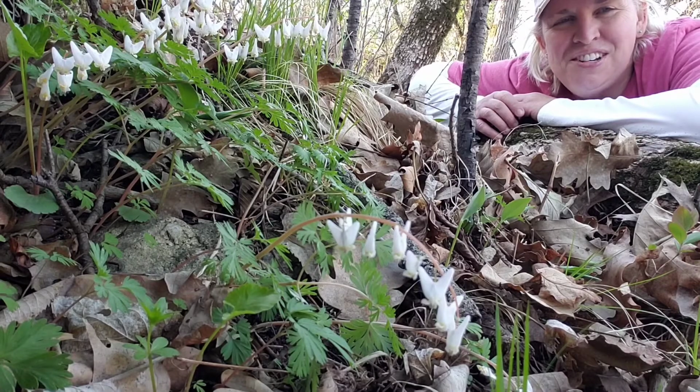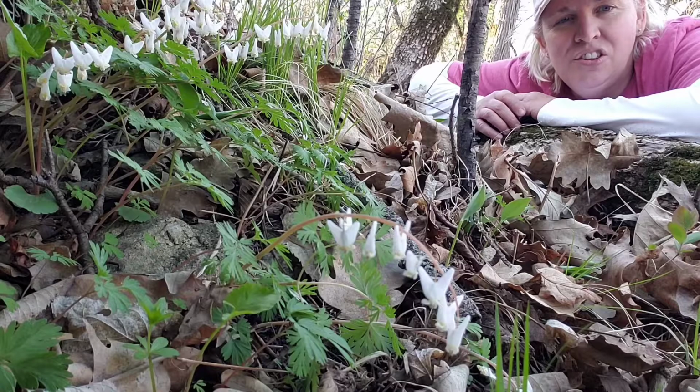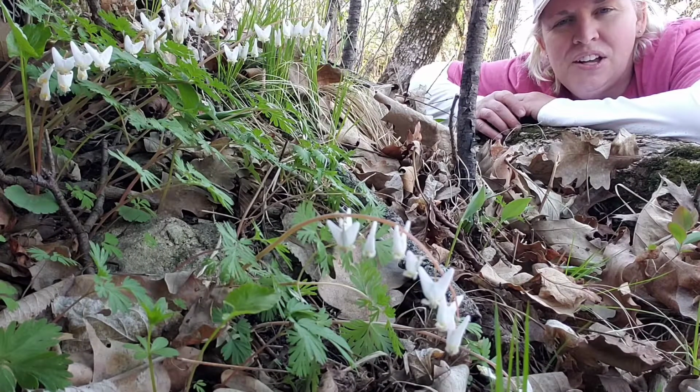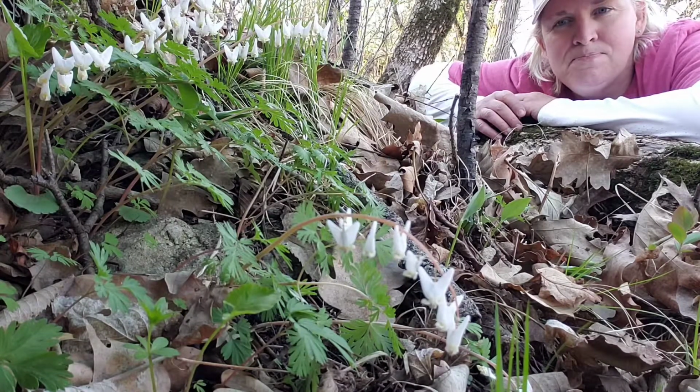The leaves are very delicate. They're basal leaves, meaning they just are at the base of the plant. They're very divided. They divide up into 3 segments, and each of those are very divided. And so it gives the leaves kind of a very fragile, fern-like appearance with all the dividing of the leaves. The leaves are a light green to a bluish green color.